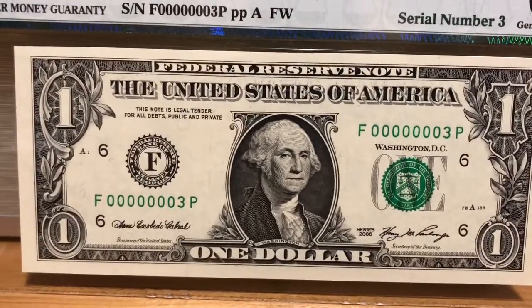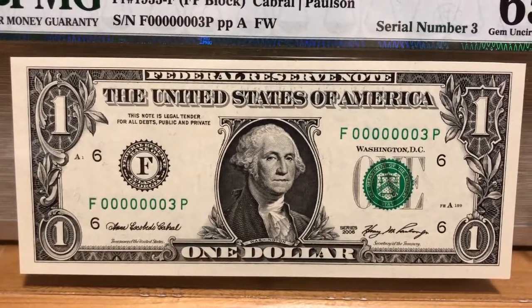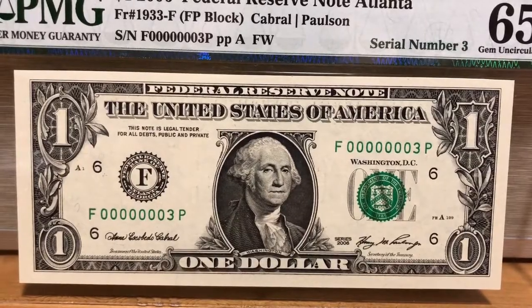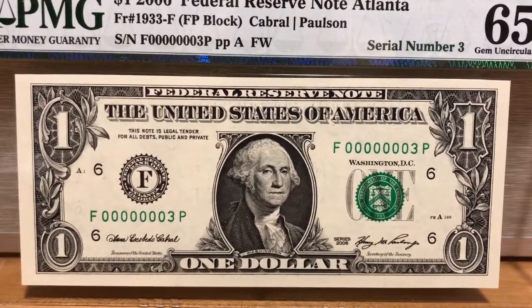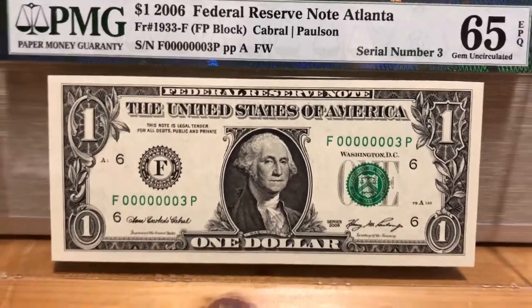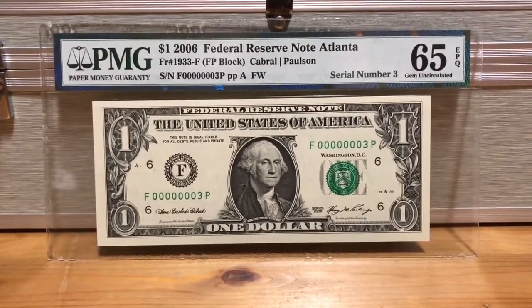Just look at that. A lot of you guys out there probably aren't fancy serial note collectors, and that's okay. It's an interesting market, but it's a very hot market right now. And those of us that do purchase these things end up spending a lot of money. There are some guys out there that will drop thousands and thousands of dollars for certain serial numbers. I'm not saying this was thousands and thousands of dollars, but you get the point.